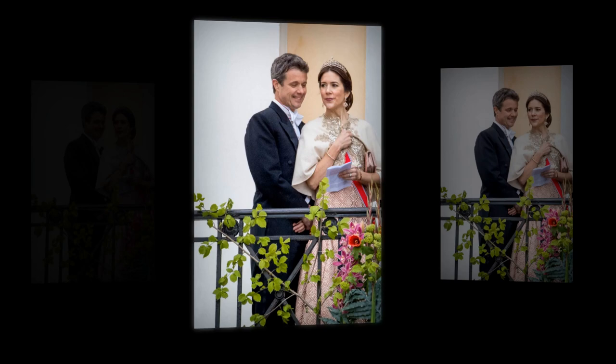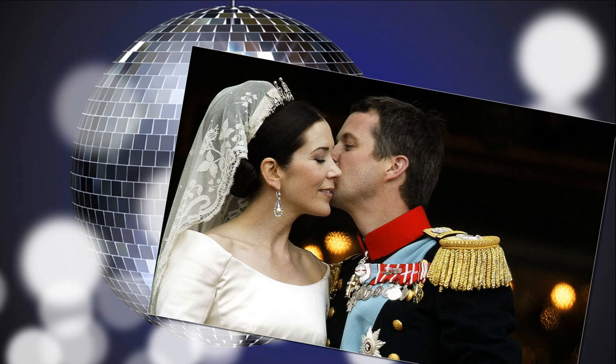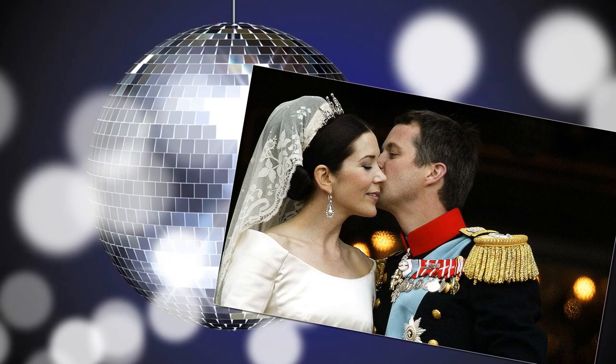Over the years, however, Crown Princess Mary's engagement ring has been altered to represent much more than just the country she serves. Frederick presented the ring to Mary in 2003, a couple of years after they first met at the Sydney Olympics in 2000. The ring, as it was originally made, featured a central emerald-cut diamond flanked by a pair of ruby baguettes. The colors were chosen specifically by Frederick because they're the colors of Denmark's flag.